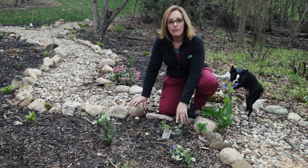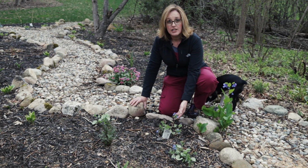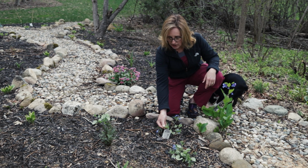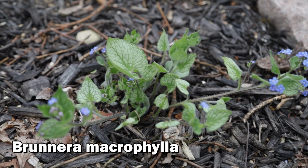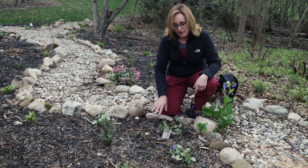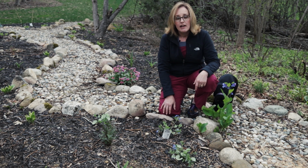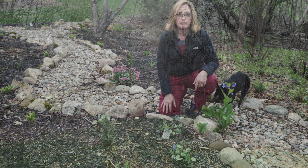This is another favorite perennial of mine for shade gardens. This is called Brunnera, and this variety is named Jack Frost. It's named Jack Frost because it looks like the leaves actually have a layer of frost on them with the veining. I have another variety back there called Queen of Hearts. All of the Brunneras like to grow in shade. They have delicate blue flowers in the springtime, and the rest of the season do really nice as kind of a foil for darker leafed plants, ferns, hostas, and the like.